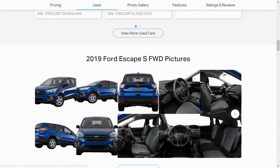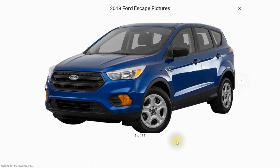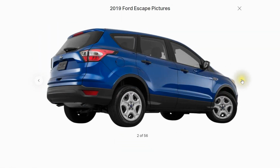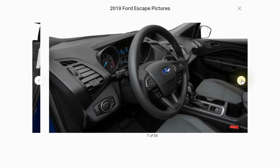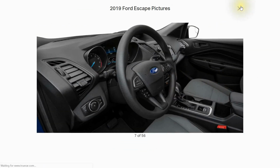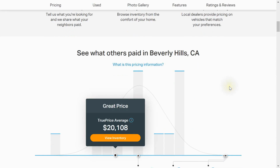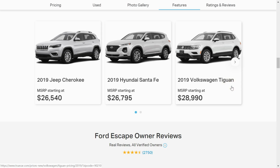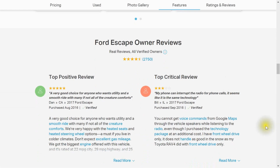Some other features on this screen are a gallery of images for every vehicle. This is actually really great. Truecar has some high quality images both inside and out for every vehicle, usually between 50 to 100, so you can get a really good feel for the car. And then if we keep scrolling, Truecar has some alternative cars to look at and owner reviews.